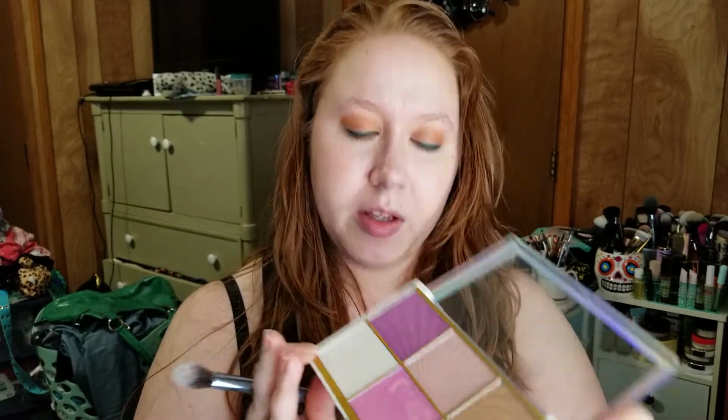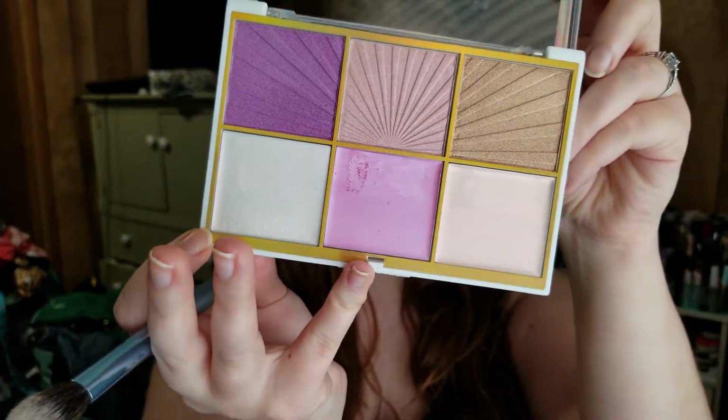And you can kind of tell me what you think. Now, for highlighter, I'm going to be trying this Hard Candy palette that I got from Dollar Tree. The bottom shades are creams and the top are powders. So I'm going to use a combination. I'm going to take my mirror and take this shade down on this side. I hope you can see that.